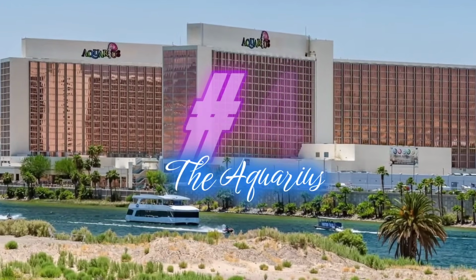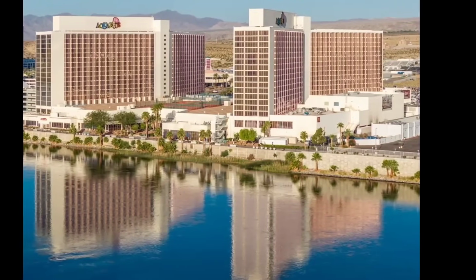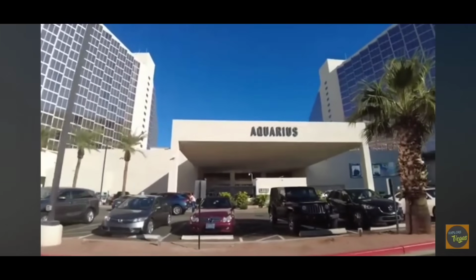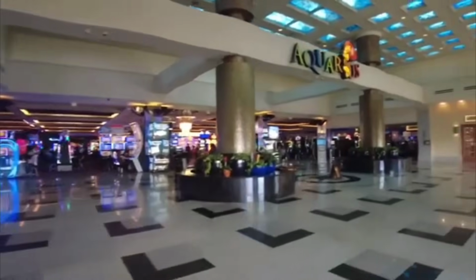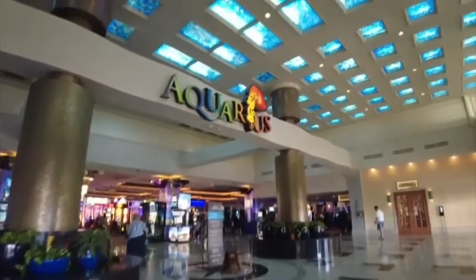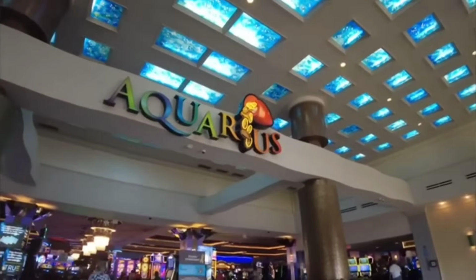And then the Aquarius. Now a lot of people raved about the Aquarius. So I would think if I had been to Laughlin and was going to review them, I would put it higher. But here's the deal, it had its day, basically is what I'm saying. It used to be the Flamingo, I think, then the Aquarius came in, and they did a remodel. It is kind of nice, and they're trying to do the Vegas thing, you know what I mean?